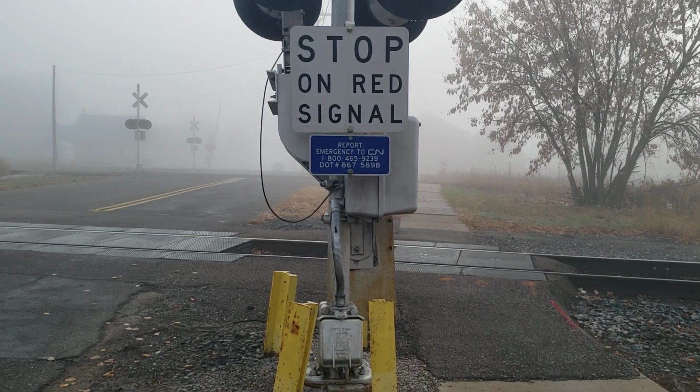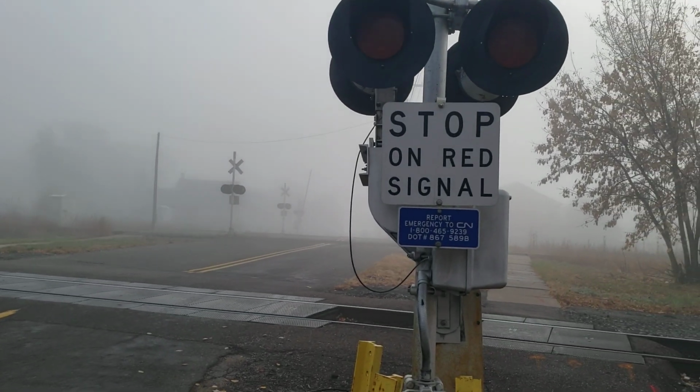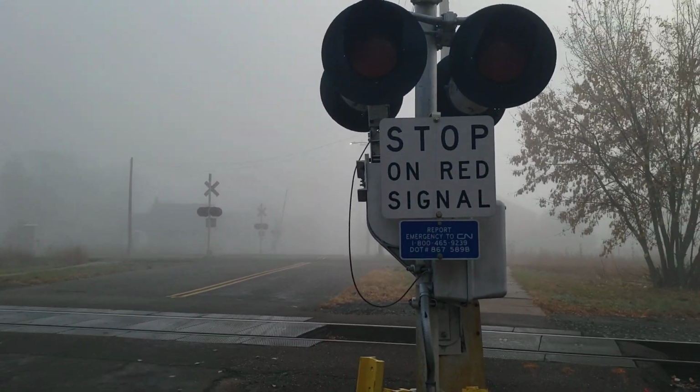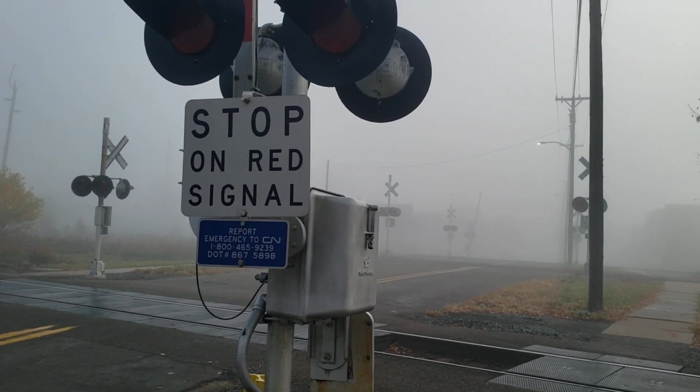Now, I got many requests to redo this crossing. I know I already toured this crossing, but a lot of information was incorrect, so I decided to tour it again just to make sure that everything is clear and correct. So, yeah, I decided to come back once more to give her another tour. With that said, let's go ahead and get on with it.